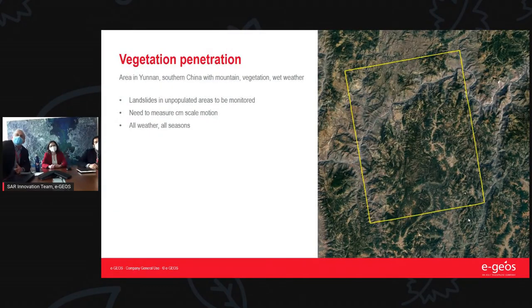Okay, let's consider this area. This is an area in a wet region, mountains, and a lot of vegetation. It's in southern China. The operational requirement is to monitor landslides in a not populated area, and you need to measure centimeter scale motion in all weather, all seasons.